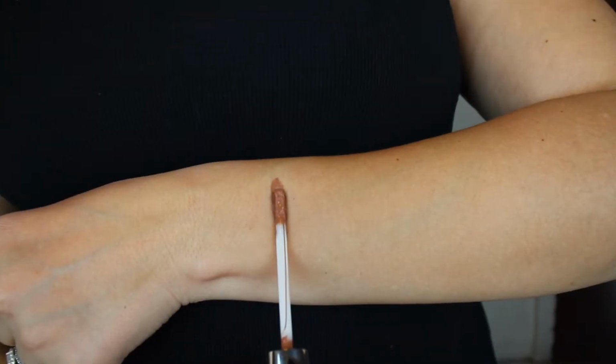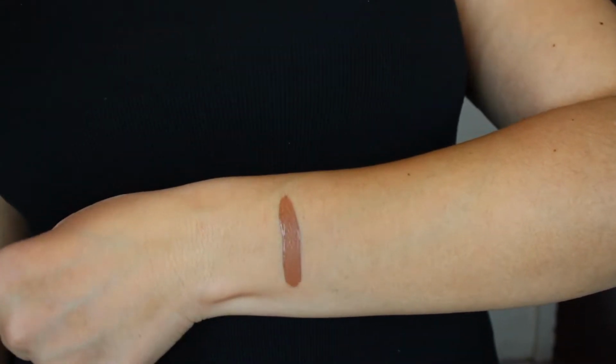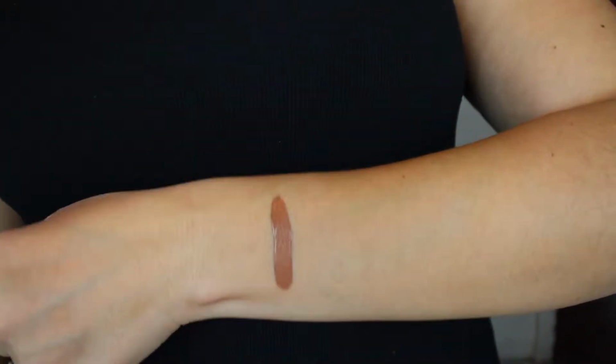And this is in the color Starfish. It's this really pretty peachy brown nude. This is gorgeous. I got this at Ulta. I think this is actually exclusive to Ulta. If you get a chance to look at this, definitely check it out. The color is very flattering. It's like one of those perfect mixtures of nude with just a hint of brown.